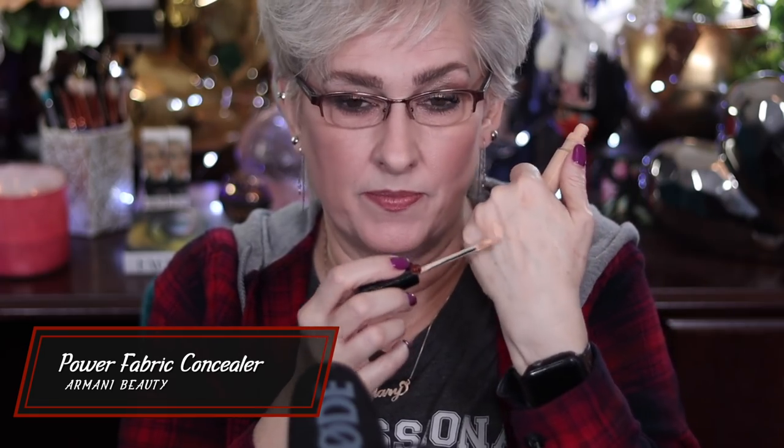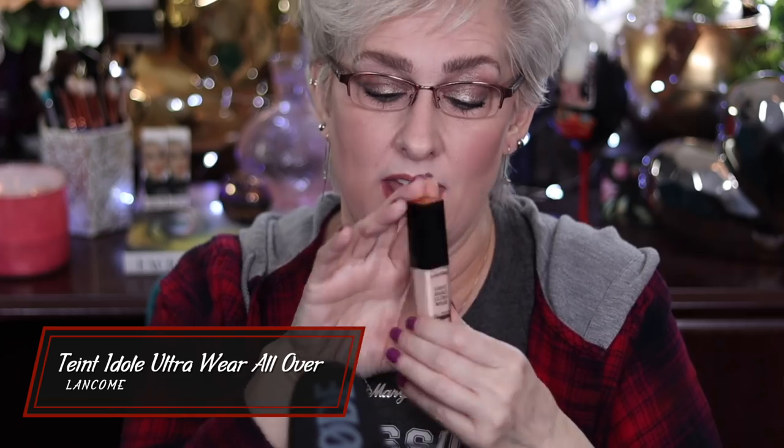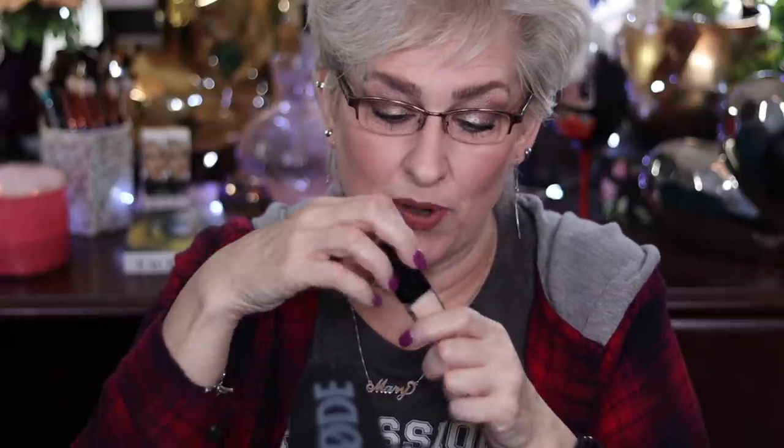Absolutely beautiful. You've got to take that right under your eyes, and for some reason, this stuff doesn't get into your wrinkles as badly as other concealers would. And my holy grail goes to Lancome. This is the best stuff, and it's the best concealer that Lancome's ever put out. They put out some good concealers, but this one is the best one that they've ever put out.